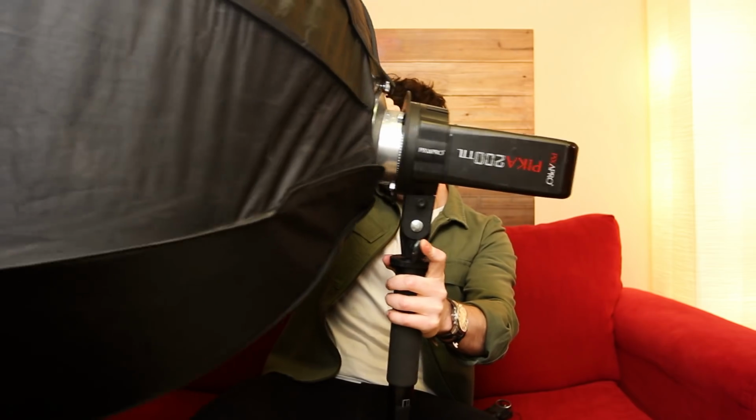As long as the monopod and the bracket went inside the bag with the softbox, then it just made the assembling and putting away really, really quick. And there it is. Really smart little system.